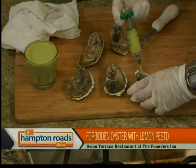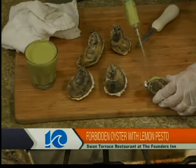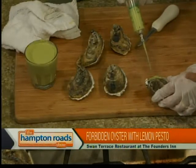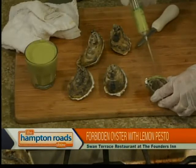Whoa. And I inject the oyster full. It's nice and plump this way, and you've got all that wonderful oil. So when you grill it, it all cooks in that. So it's got the oil, the garlic, the fresh herbs from the garden, and of course the wonderful fresh lemon taste with some lemon zest in there.